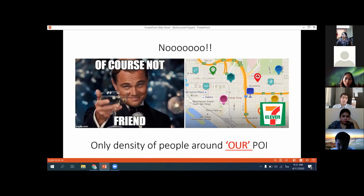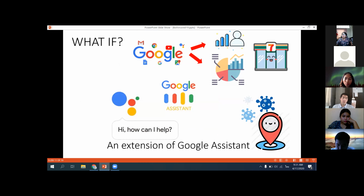In my case, it is 7-Eleven. So what if I can ask Google service to give me the density data of 7-Eleven? What if my Google application keeps the record of the density at my point of interest? And my idea is Google Assistant can help me with this. Google Assistant is an AI virtual assistant, serves our personal needs, and its interaction is specifically for the owner.